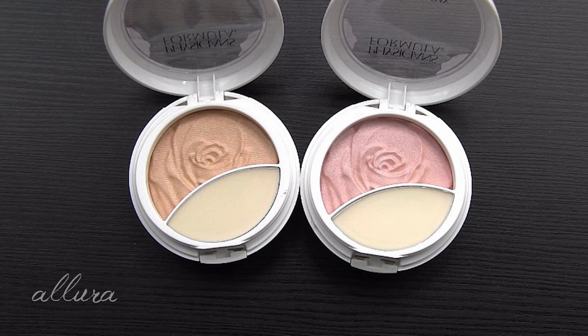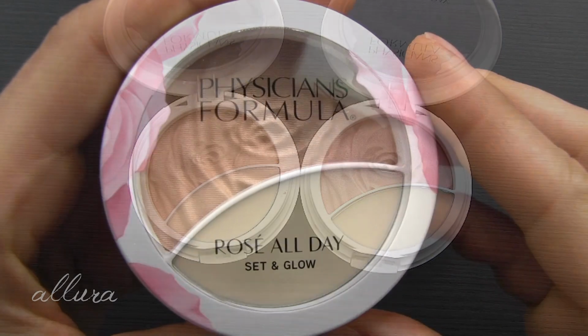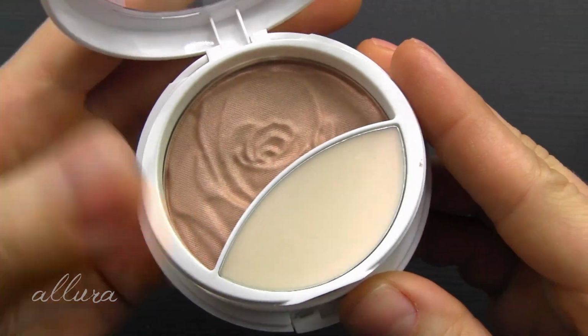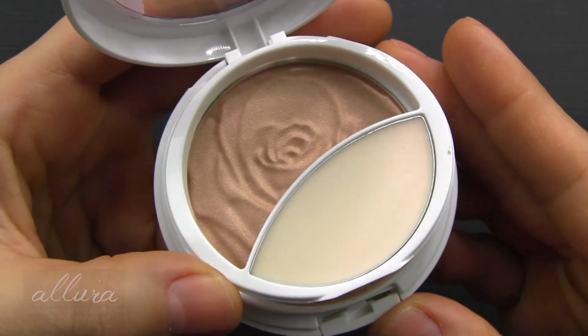In terms of the directions for how to use this product, it says to lightly brush on the powder all over the face and neck. And it says to enhance the look to tap the dewy balm with fingertips over cheekbones, down the bridge of the nose, center of the eyelids, and on the cupid's bow, basically using it as a highlighter, but it's in balm form.